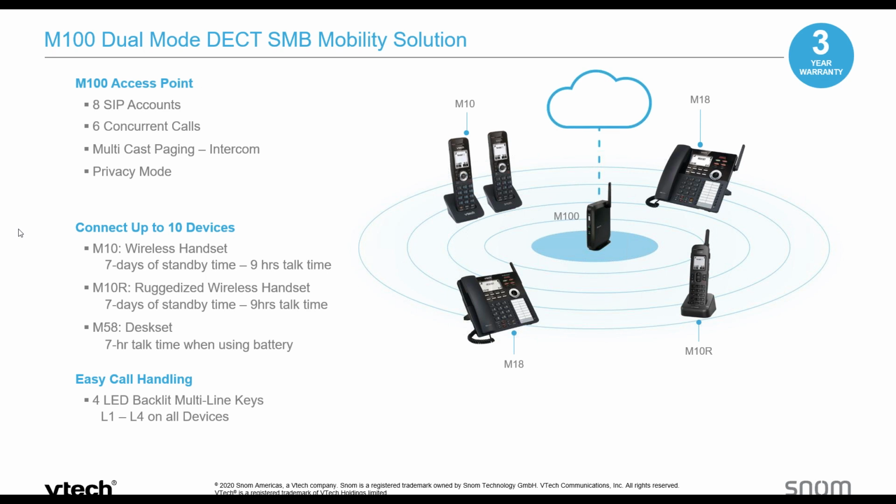And then we have the 3 phones that connect to it, the M10, the M10R, and the M18, through the DECT connection. And that's just a simple pairing process, hold a button for a few seconds to register it to that base. And then all the configuration is done on just that one device, just the M100. So this solution of those 4 products gives you access to 8 SIP accounts, and then you can also have up to 6 concurrent calls.